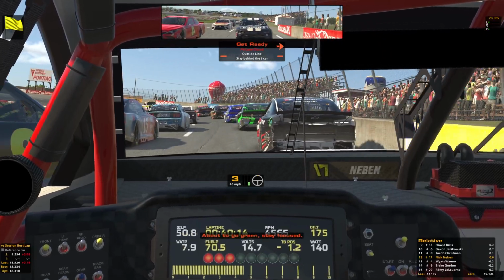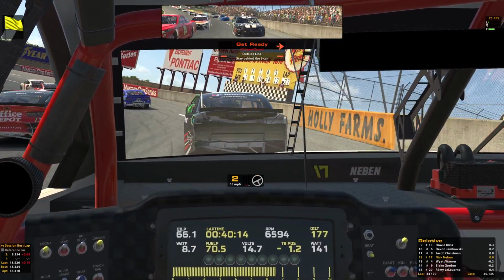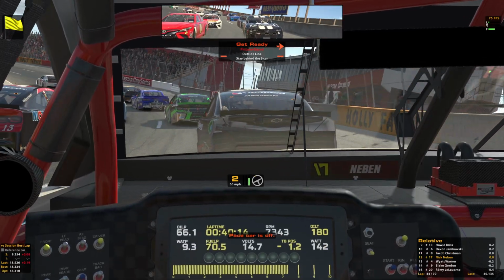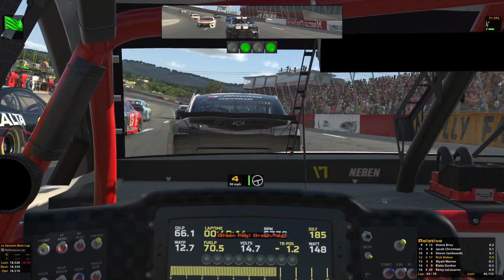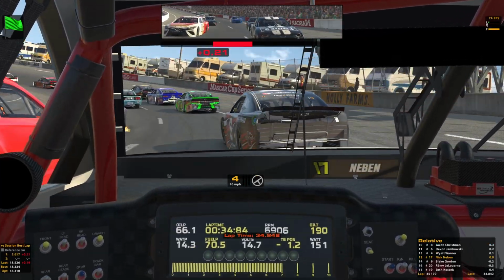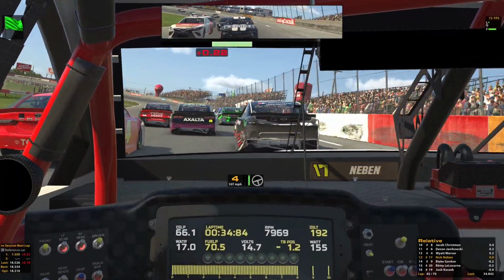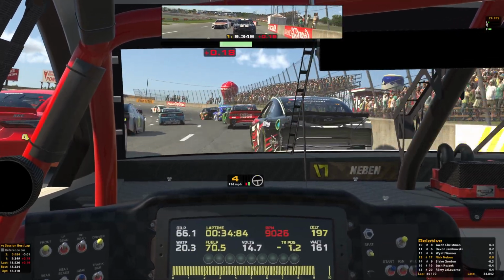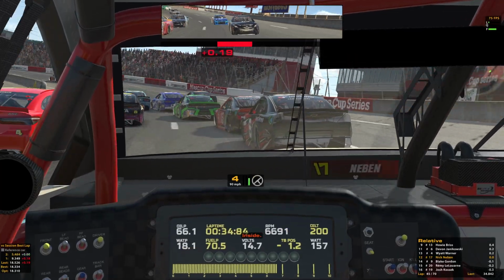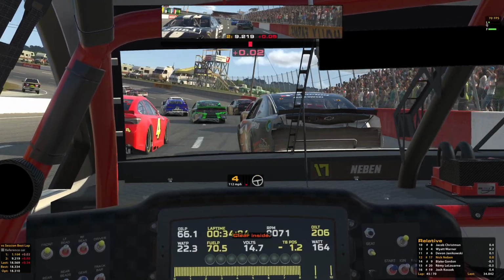About to go green. Stay focused. Post car is off. Green flag, green flag. Oh, he's a bit slow. 4.842 inside. Looks like he got it figured out. Car inside. They're 3 wide up ahead. Clear inside.